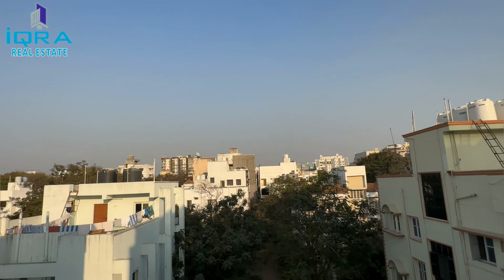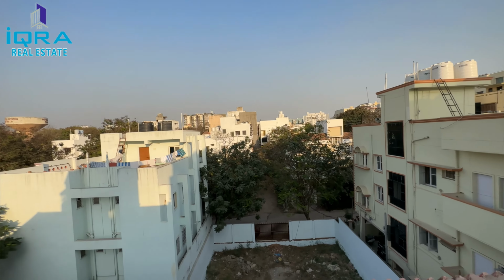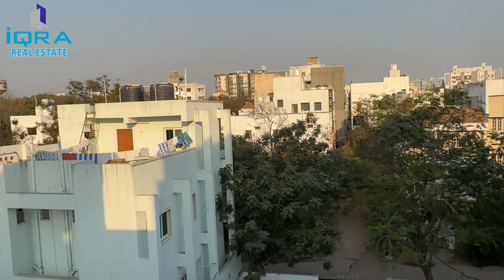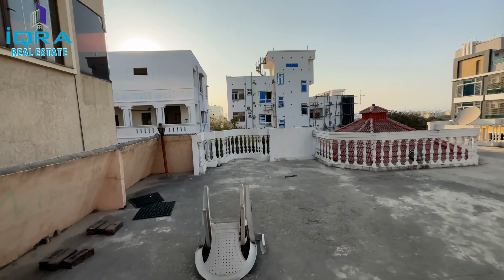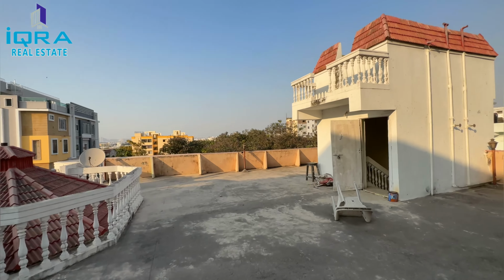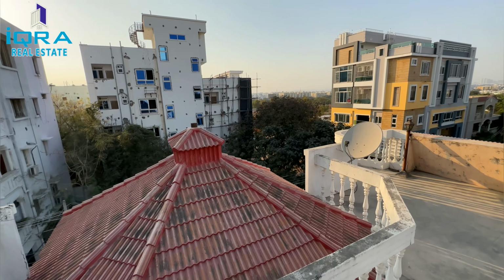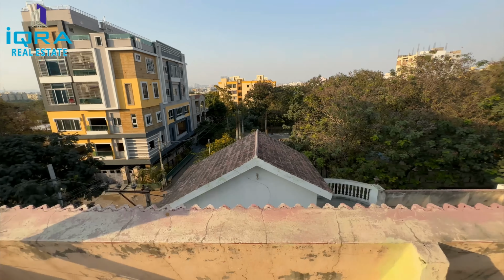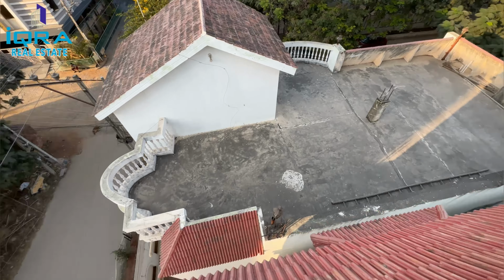We can enjoy the beautiful natural view from the terrace. It's a pre-approved building from the bank with GHMC norms. Let me show you the terrace of the guest house. This is the terrace view of the guest house from the main building.